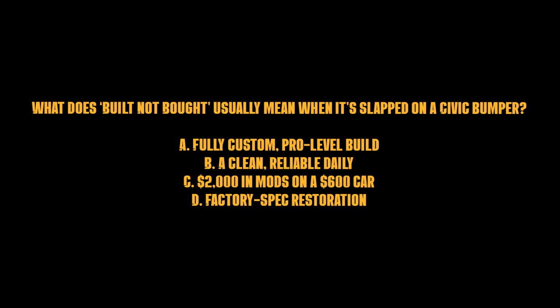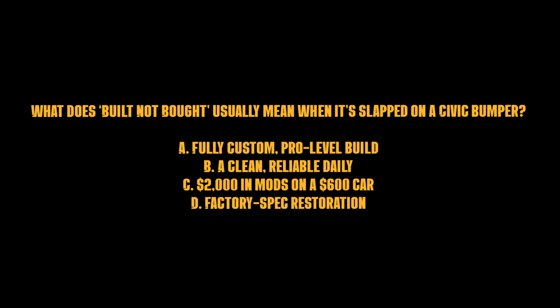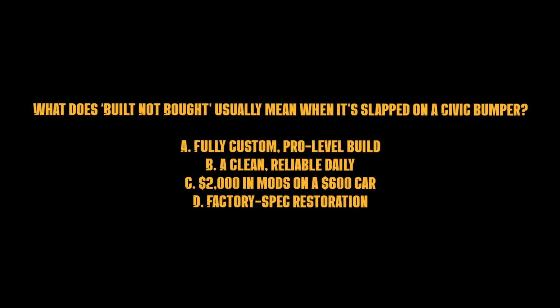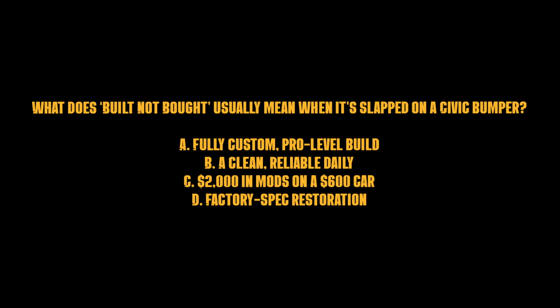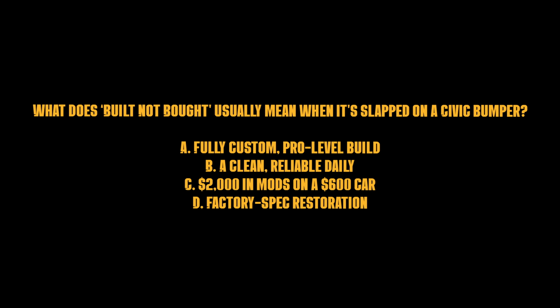What does built not bought usually mean when it's slapped on a Civic bumper? Is it A, fully custom, pro level build? B, a clean, reliable daily? C, $2,000 mods on a $600 car? Or D, factory spec restoration? Correct answer is C, $2,000 in mods on a $600 car. And the stickers usually cook it too.